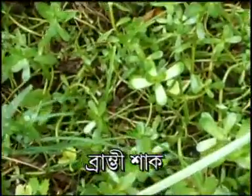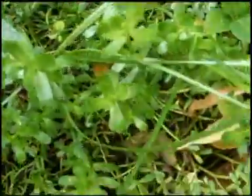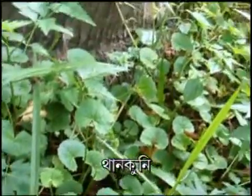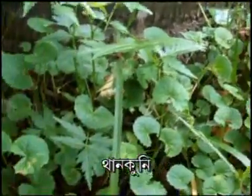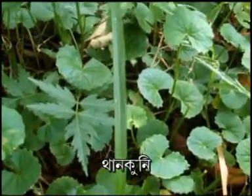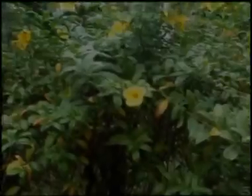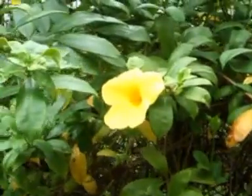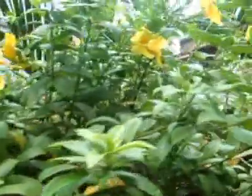This plant is known as Brahmi. It is a perennial creeping medicinal herb. This plant is popularly known as thankuni. It is a small herbaceous annual medicinal plant. This plant is known as alamanda, popularly known as yellow bell. It is a woody evergreen shrub.